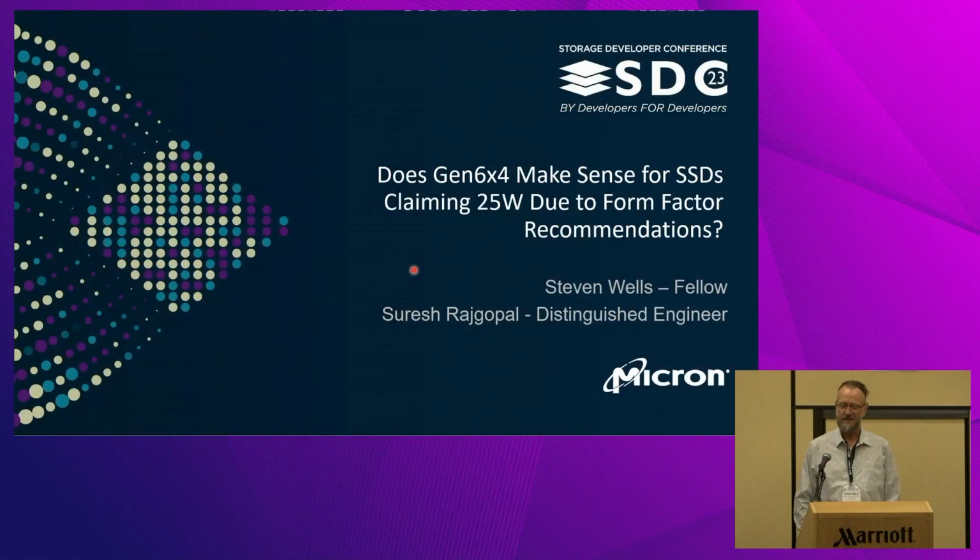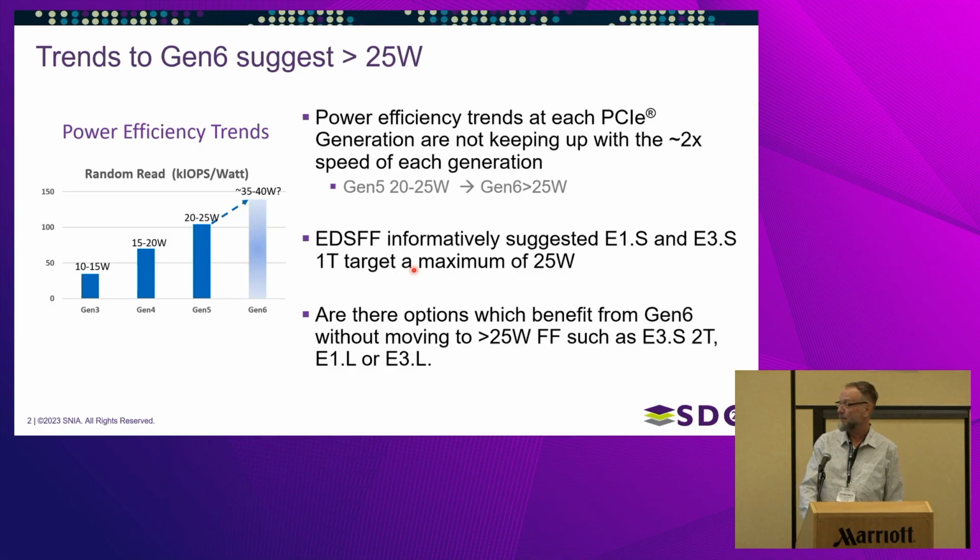when we look at Gen6x4, there's a lot of form factors that are claiming 25 watts. Now what do we do? That's the purpose of this conversation, and there are several things that I'm going to be pointing out. I am not advocating in any way, shape, or form that we need to abandon 25-watt form factors. At the same time, we believe there's going to be some work that might be required within this.